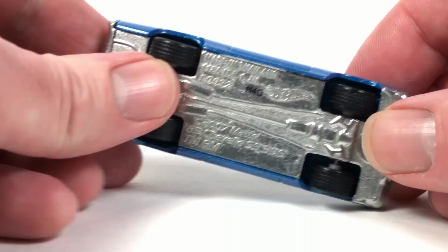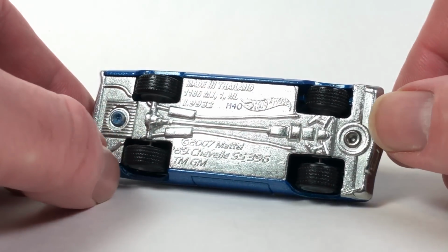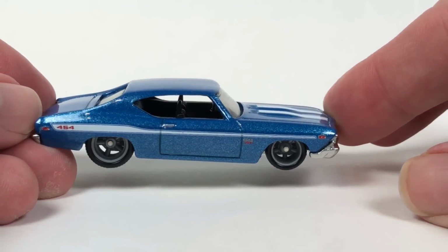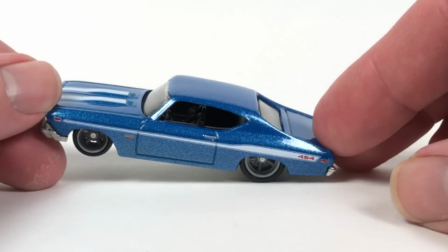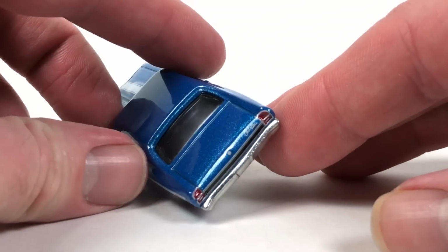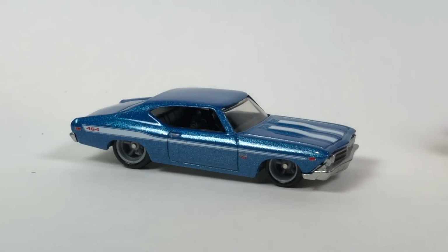Real quick little tidbit, if you're not familiar with it, you can just look at the bottom, look at the copyright date, and that's when the casting came out. So 2007 was probably around when the casting debuted, probably 2008. Pretty good looking Chevelle though. So it's a 396, but it's got the 454. Again, full deco. Nice little muscle car casting for Cruise Boulevard. Not a bad choice to include it in this series.